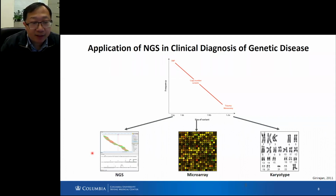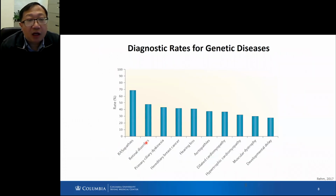And lastly, with the development of next-generation sequencing technology, we can eventually have the best resolution to look at the human genome, down to the single base pair level. The challenge, which I will talk about in detail later, is that although it dramatically increases our detection rate for genetic disorders, at the same time it also gives us many variants that we don't know what to do with. That's also a challenge. But still, with the application of NGS technology in diagnosis, right now we can get a relatively good diagnosis rate for genetic diseases.